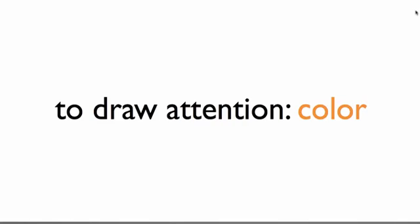Now, having said that, I'm not saying don't use colors. Quite on the contrary, I'd say go for it. But you have to know how to apply it. So what are the rules when using the color? The main power of the color is that it draws attention because it stands out.